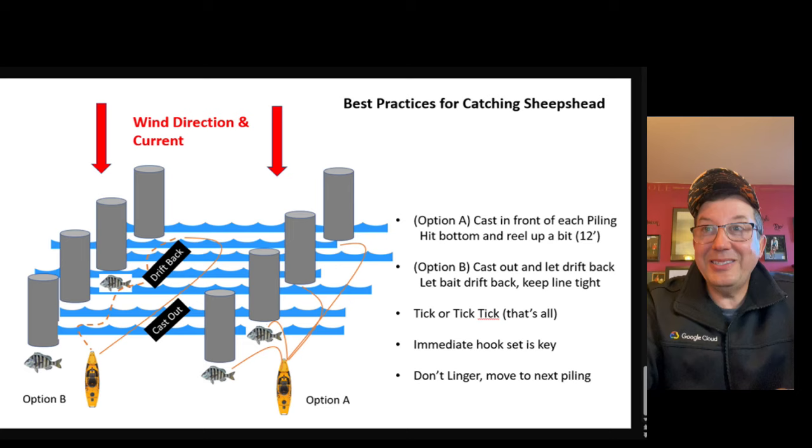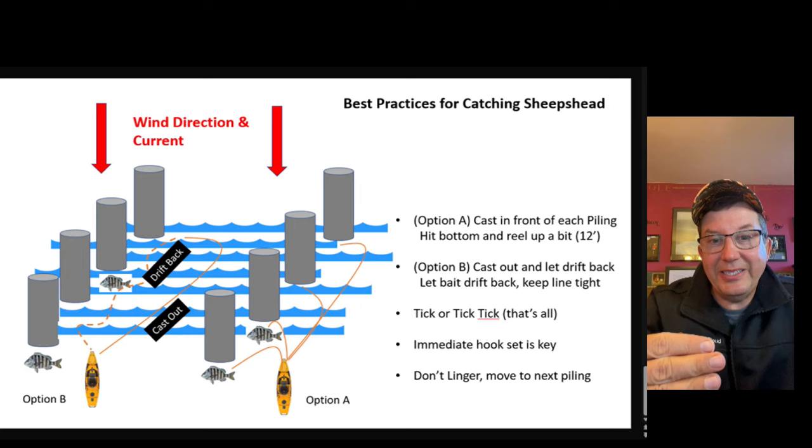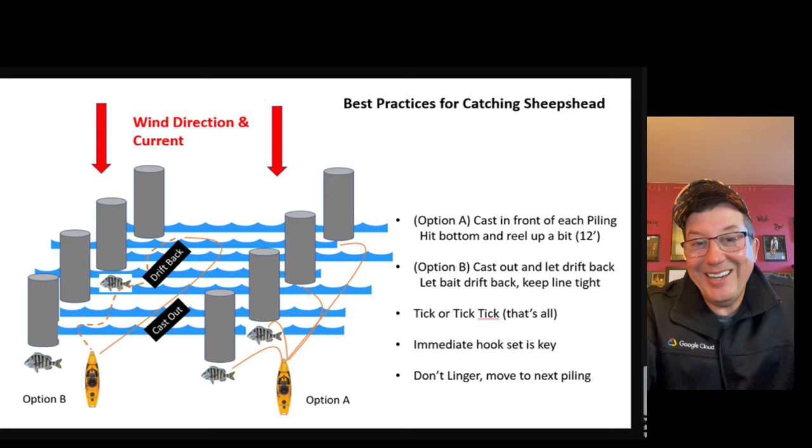And the second option that you can use is basically to cast your bait out to the furthest piling to the right of it. And once again, make sure that it's not drifting into the piling, right? Because it's going to get wrapped around that stuff, but it's by the piling. Let it drift by those pilings, and keep the slack tight. You don't want any slack in the line, but keep it tight and let it drift back to you. And a lot of times what they'll do is they'll hit it when it's passing the piling.